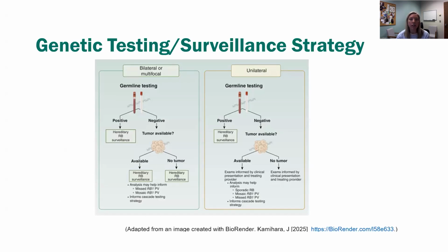This is a figure from a recent publication that highlights pediatric focused cancer predisposition guidelines that I really like. So on the left, for thinking about individuals presenting with bilateral or multifocal disease, we assume that these patients have hereditary retinoblastoma based on this presentation. But we would start by doing germline testing of the blood or saliva. And if a germline pathogenic variant was not identified, at that point, tumor analysis, if available, might help inform the likelihood that the initial testing missed a germline variant or there is mosaicism.